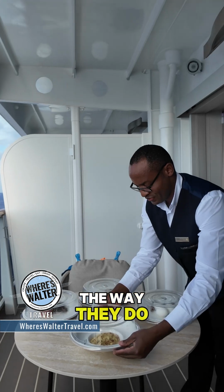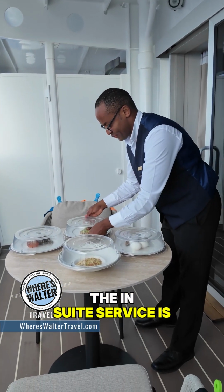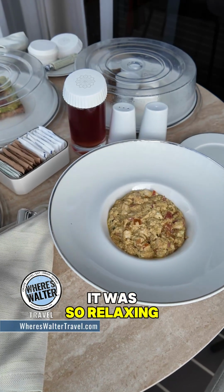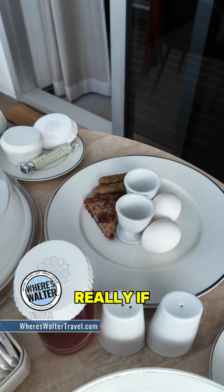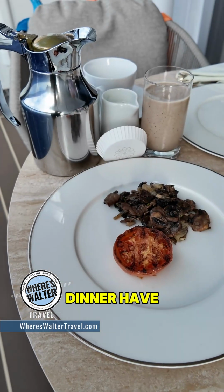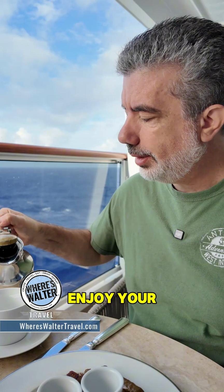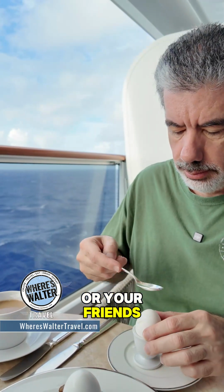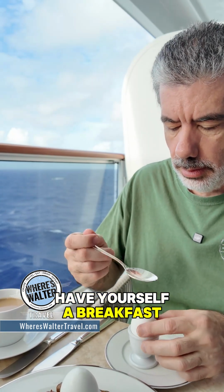We had breakfast out on the balcony. I tell you what, the way they do the in-suite service is so lovely. The way they just set it all up, they bring it out here. It was so relaxing to have breakfast out on the balcony. Really, if you guys are on a balcony, just have breakfast, have dinner, just sit out and enjoy your balcony with your significant other or your friends. Enjoy the view and have yourself a breakfast or lunch.